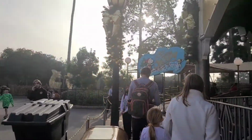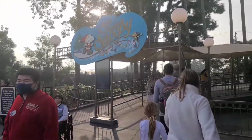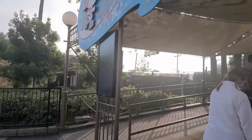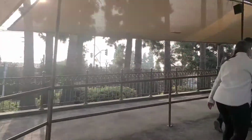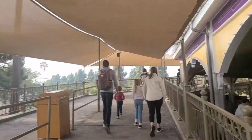We just made it to the 3:30 showing of Merry Christmas Snoopy going up the ramp. You are not allowed to go up the ramp unless your whole party is together, so remember that, and the shows do fill up. So we just made it barely ourselves. And what are we, Denise, like an hour away? No, 40 minutes, still on their closing.